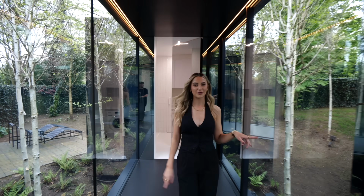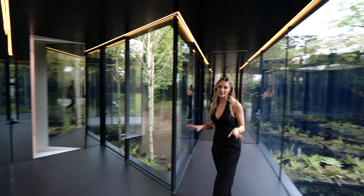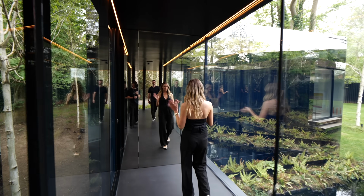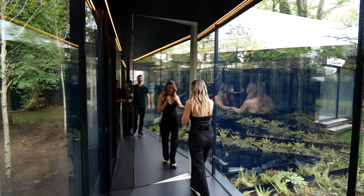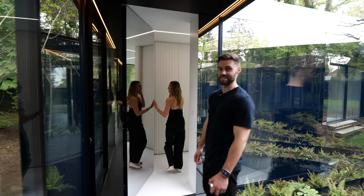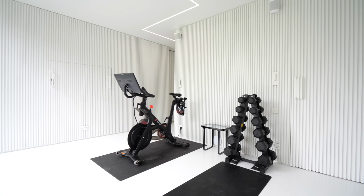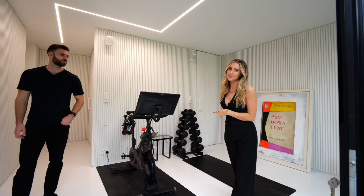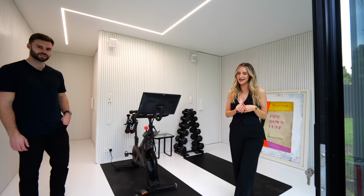We've got one last pod to show you, which is currently set up as a gym room for the owner Steve, but again, it could be another bedroom. Okay, I'm gonna do this right this time. Yes, I got it. Oh, I've got to see this too, come on in. This room has a very similar material palette, and there is a very bold art piece behind me. I'll let you read that, I'm not gonna read that out.